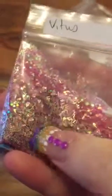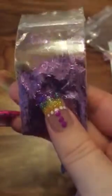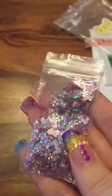Ooh, this is a mix. I really don't know how you'd pronounce that, but that looks so pretty. Loads and loads of colours in that. Pink, my favourite colour. Then I have some hexies, some nice pink ones. Another mix here. It's so nice. There's all stars and different things in there, hexes and stuff. That's gorgeous. Some small shreds, purple. They're really pretty. These are our little Mickey Mouse heads. Holographic ones. Cute.